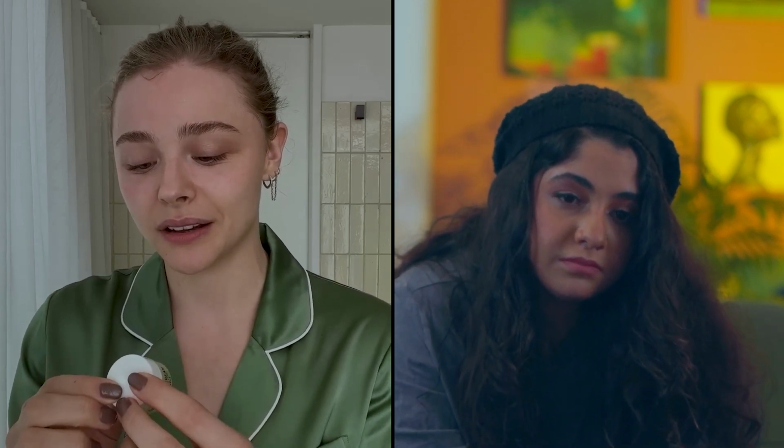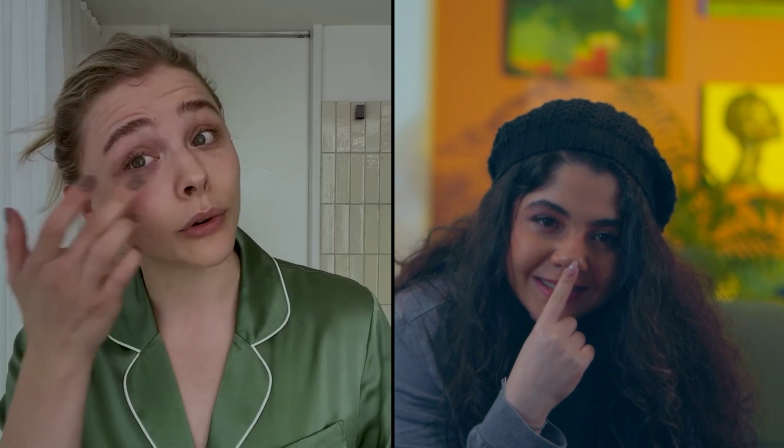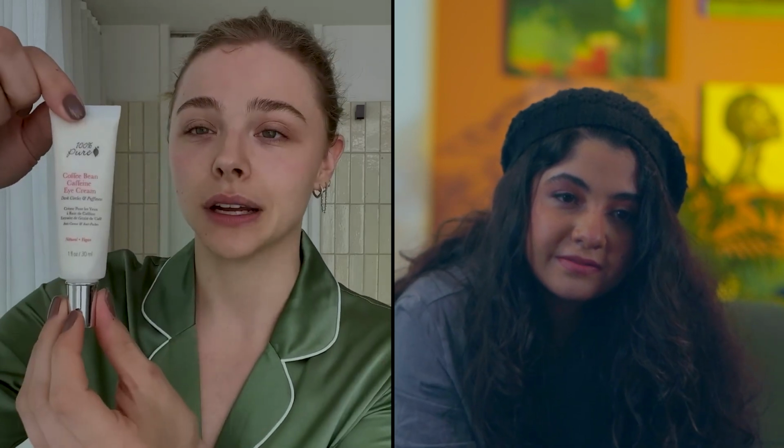Ugh, not good. Eye cream that has a little bit of goji stem cell, ceramides, and hyaluronic acid, and some vitamin C. I worked with Emilio Estevez in The Guardian, my very first product I ever did, and I was 5 years old. And he looked at me and he was like, if I can give you any advice, it's to always use eye cream. And then I grew up, and I'm not 5 anymore, I'm 25. And you know what, Emilio, if you see this, you're completely correct. And thank you. I use this 100% pure coffee bean caffeine eye cream.